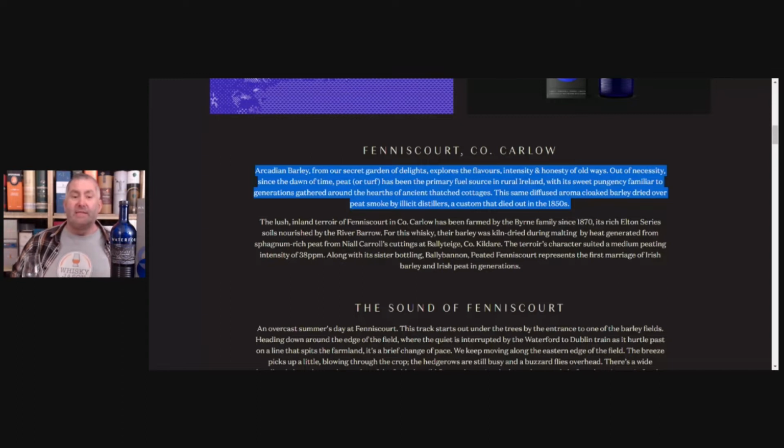Out of necessity, since the dawn of time, peat or turf has been the primary fuel source in rural Ireland, with its sweet pungency familiar to generations gathered around the hearth of ancient thatched cottages. The same diffused aromas cloaked barley dried over peat smoke by illicit distillers, a custom that died out in the 1850s. So basically in Ireland, we have not used peat smoke for almost 170 years. That's a long time. But hey, a lot of people would say we need this.